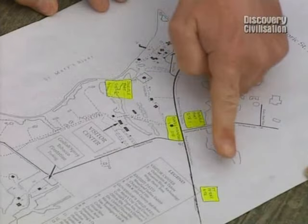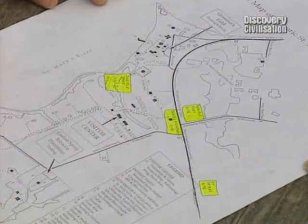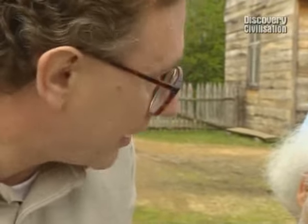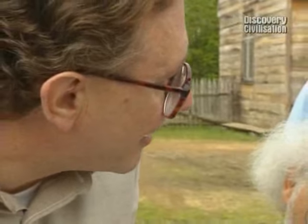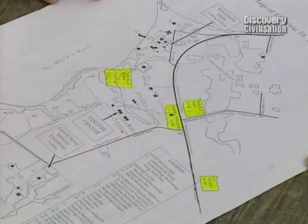And what's this place, St. Peter's? Is this a church? No, it's not a church. St. Peter's was a brick manor house. It was one of the largest buildings we think of in the early settlement of Maryland, and could be one of the most impressive homes in all of the colonies at this time. But of course, nothing survives above ground. Well, we've got the geophysics chaps in there now, so we'll get something like that. And bricks should show up extremely well on geophysics.